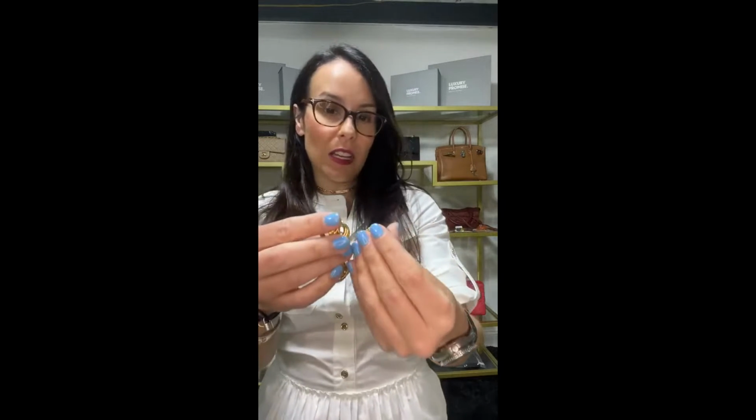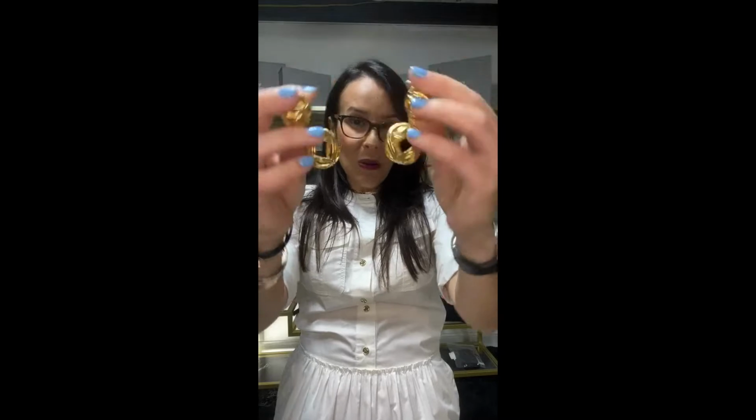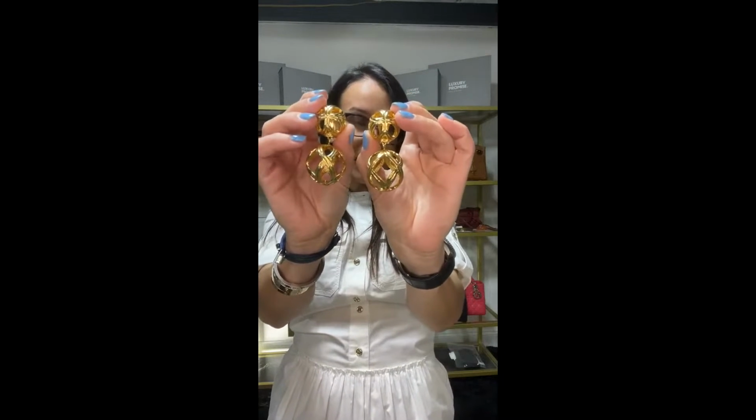And look at these. I absolutely love these. The price for these is 356 pounds, which is 448 USD. And again, the condition of these is amazing. I couldn't find any sign of tarnish or anything to point out to you. They're just so cool. I haven't seen Dior earrings like this. They're usually on the smaller size.